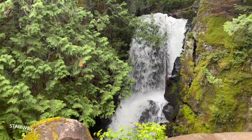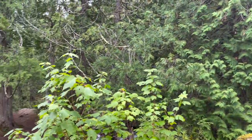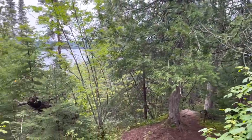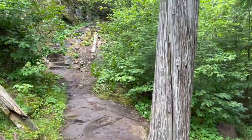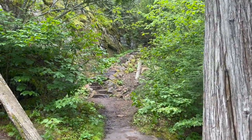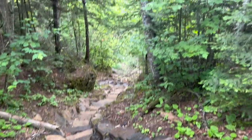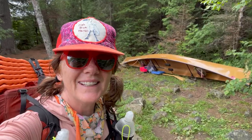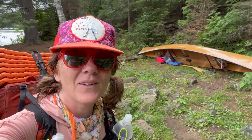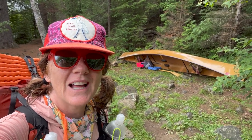Okay, we're back on the trail. Fairway Portage. And there's the stairs. Well, there's more stairs. Look at that. All the way down to the lake. Thank you, volunteers. Well, we made it to the bottom. That was some walk down the stairs. That was pretty cool. Now we just have to go up.